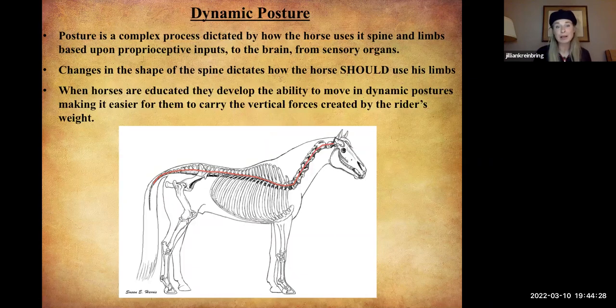Yet so many times when we're taking lessons from our instructors, when the horse comes into that nice place, the instructor says, "Now hold him there." Well, that's kind of a contradiction, because if you try to hold your horse in a static posture while he's moving, it is simply over time going to create bracing patterns and compensatory patterns. So posture is always changing.